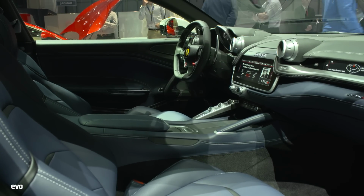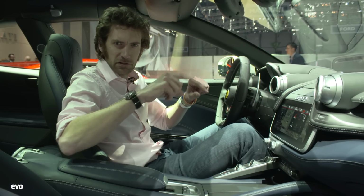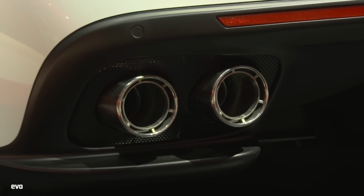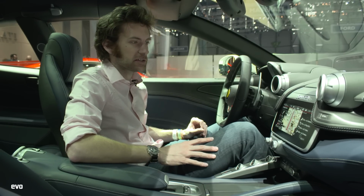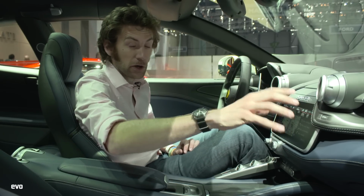GTC4Lusso. So if the outside of the car is more of an evolution, I suppose, although I do like those four rear lights now mimicking the tailpipes below them, the interior has made, well, quite a big leap on, to be honest. We've got this dual cockpit design. So we've got two screens here. Both of them are touch screens.